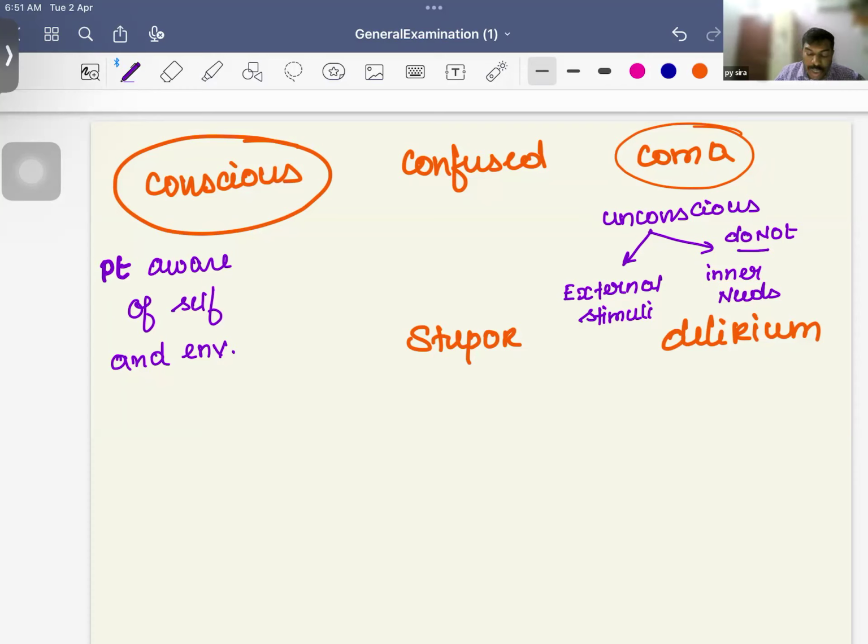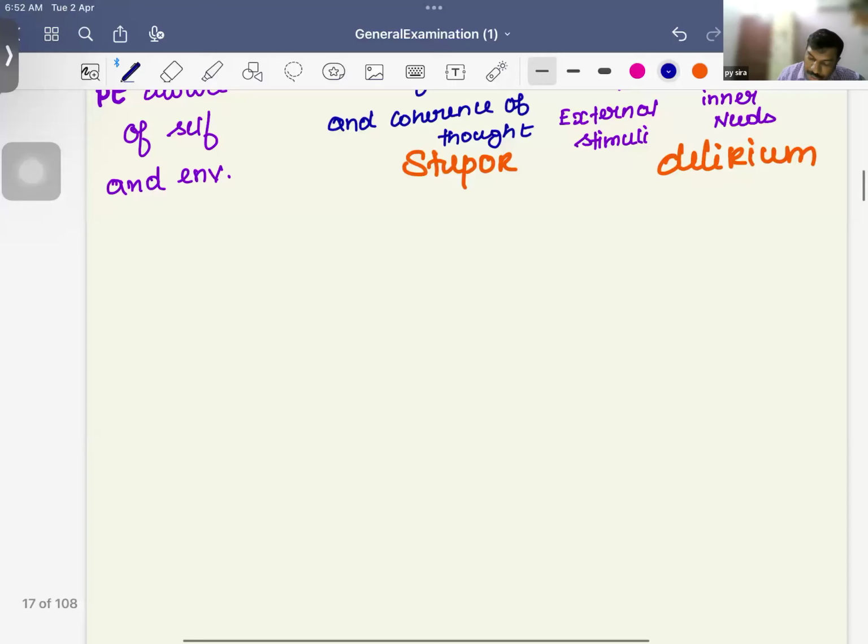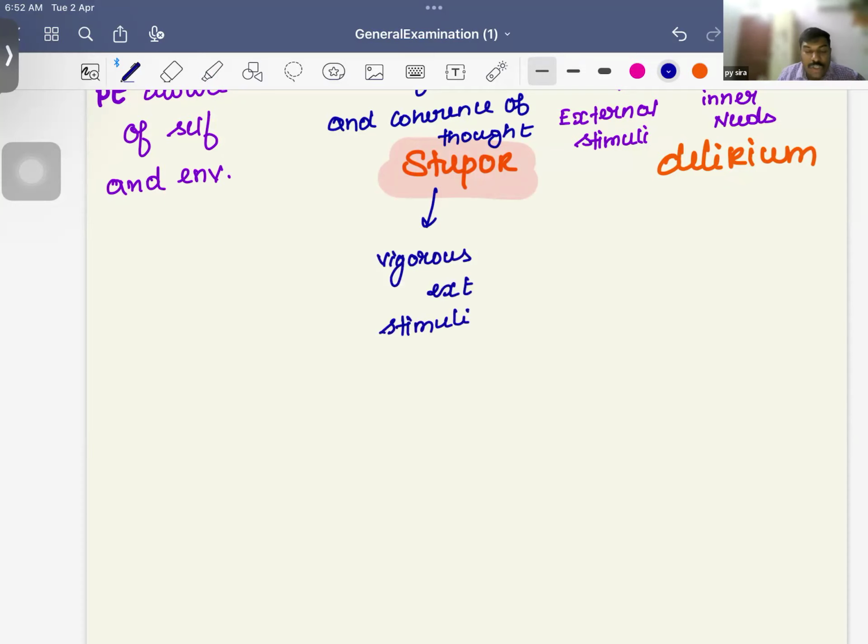Okay, confused. In the terminology, confused means there is lack of clarity and coherence and connection of thought. There is no connection between his thoughts. That is called confused. Then stupor, which is almost like being stupid. You pinch the patient, and only on pinching he will open the eye and close the eye. He responds only to vigorous external stimuli. That is called stupor.